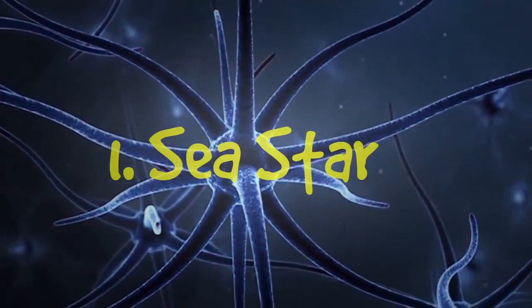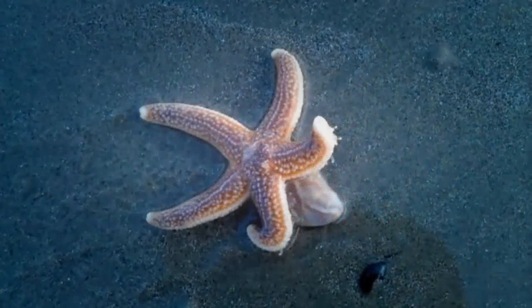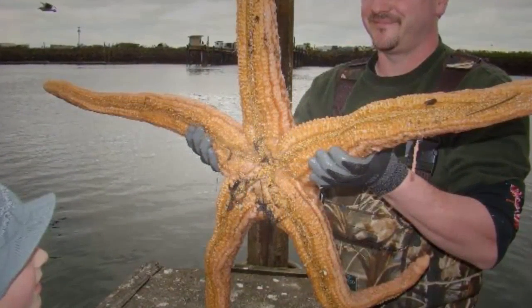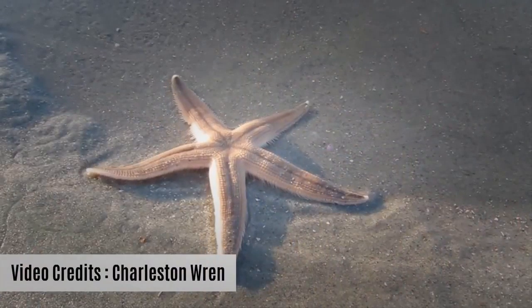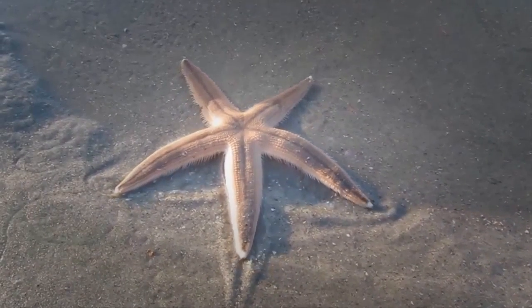Number 1. Sea star. Even though they don't have a brain or even ganglia, sea stars do have some sense of touch, sight, and smell. Each of the sea star's arms can sense the world around it. When one of the arms smells something good to eat, it cuts off power to the other arms and starts pulling the entire creature towards the food source.